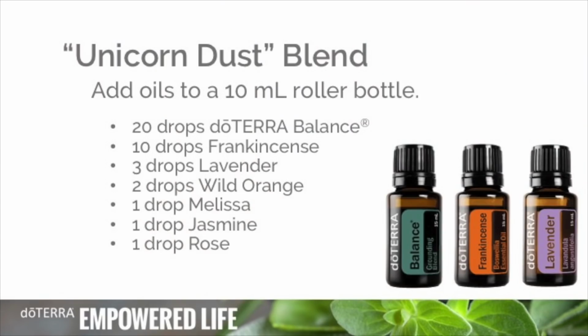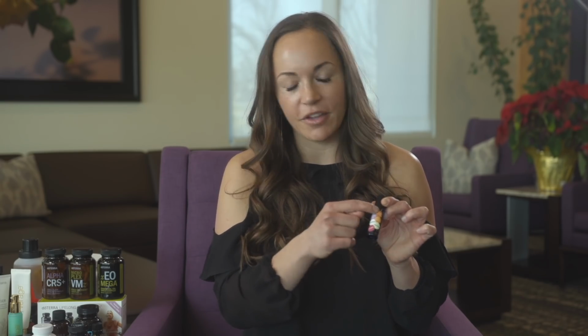So instead, a really awesome option is you can make your own version of perfume or cologne. Mine is called Unicorn Dust, and it is the Balance essential oil, frankincense, lavender, wild orange, melissa, jasmine, and rose. This combination is absolutely amazing. And if you don't have the jasmine and rose essential oils, you can use the Touch and just pour a little bit of each one of those in there. But this blend is delicious. So I do mostly Balance, a little bit of frankincense, and then hardly any of the rest, like 1 or 2 drops of the rest. So get your unicorn dust on for sure, or whatever your version is of perfume.